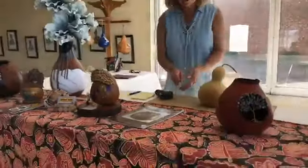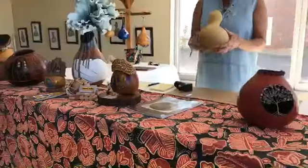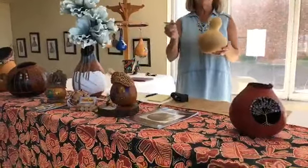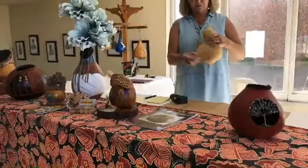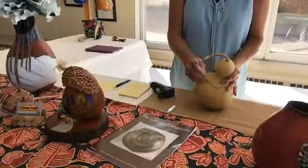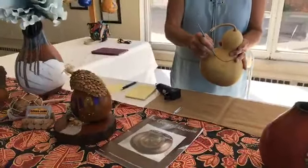Okay, so the first thing you do is you decide what you want the top of your gourd to look like. So I'm going to cut this out and make this into a bowl. So you take an X-Acto knife, and you just put your knife in there, and I've already got a little bit cut, so I didn't have to do the whole thing in front of the camera. But you dig in and you make a cut.